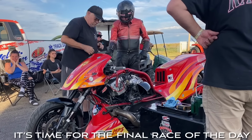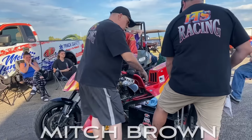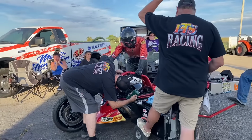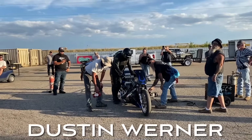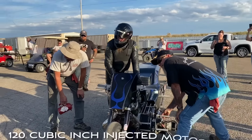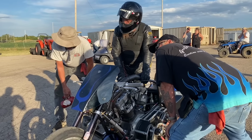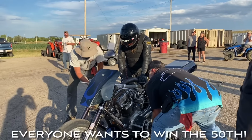Guys, do we sure have an interesting Top Fuel Harley final here from the 50th running of Truett and Osborn. This is the John Red Ray bike, 196 cubic inches. Dustin Warner looking for a big upset, only 120 cubic inches. It's an injected bike, but the advantage for Dustin, about half the weight. It's been a tricky racetrack here at Kansas International Dragway, and we'll see who can go all the way. Dustin Warner, right here.